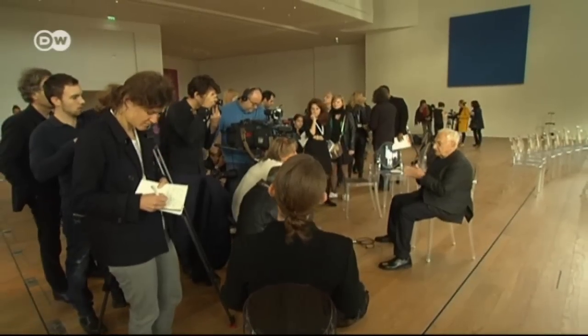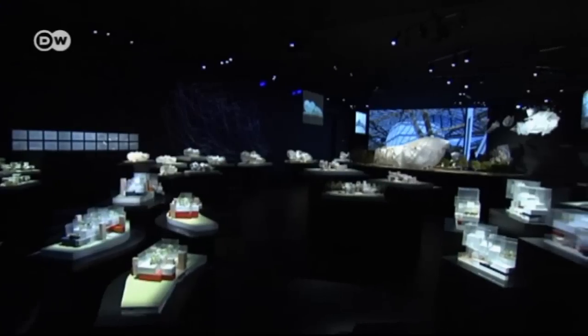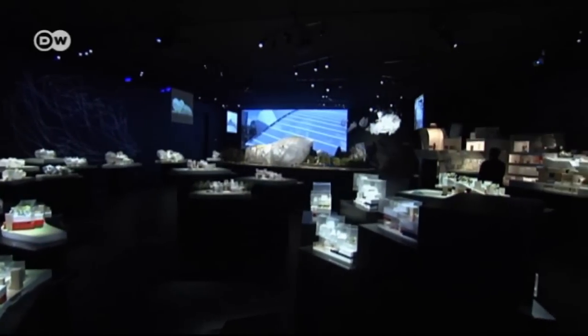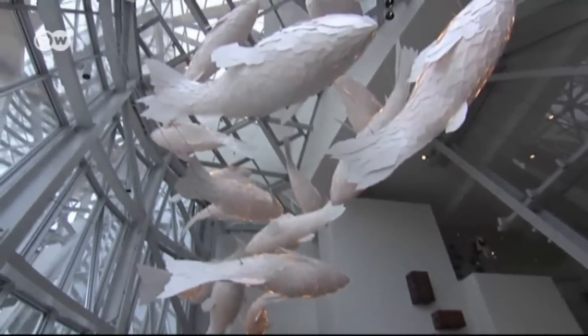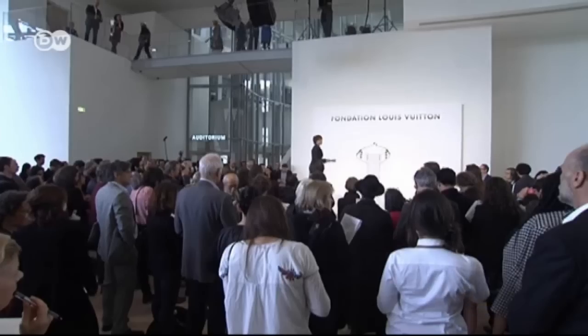Frank Gehry says he wanted to create a new kind of museum. The classical galleries are passé for the world of today's art. And many art directors, museum directors, haven't understood that yet. A lot of contemporary artists would rather be in spaces that are more fluid and they can engage with it.